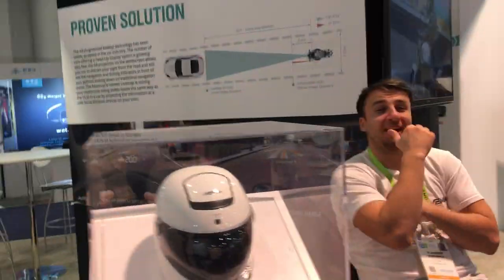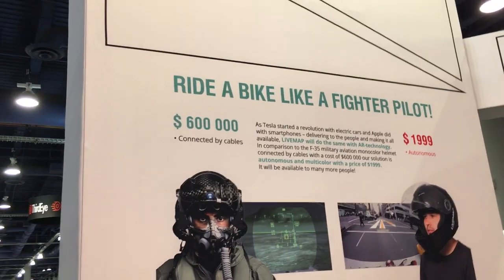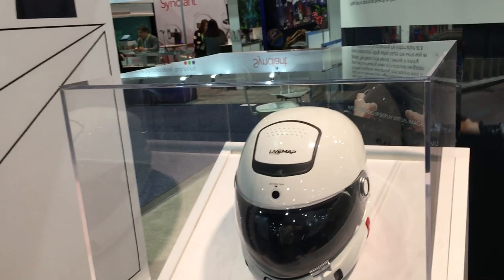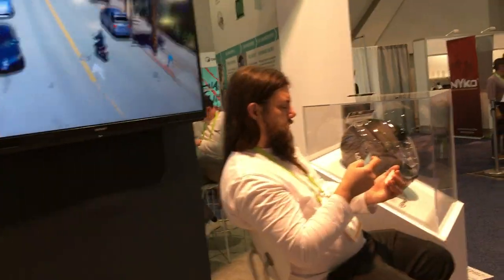This is Vladimir. I've got this little movie I'm making that I'll post on the forum, trying to give a little bit of a view of your booth and some of the CES show, and we'll share this on the forum for the members. Vladimir's one of the engineers for LiveMap, and here we have the finished helmet, a hardware prototype that's going to be what will go to mass production. And then the engineering one that's over here.